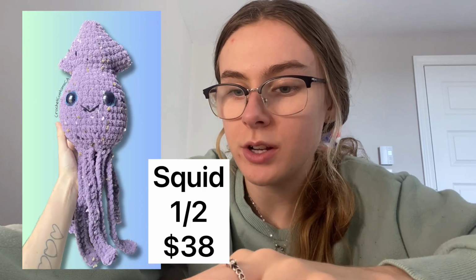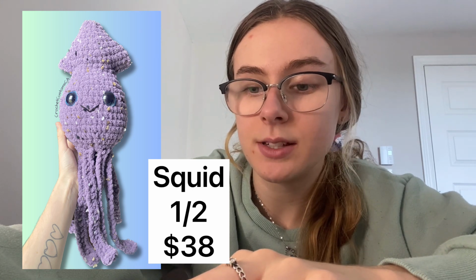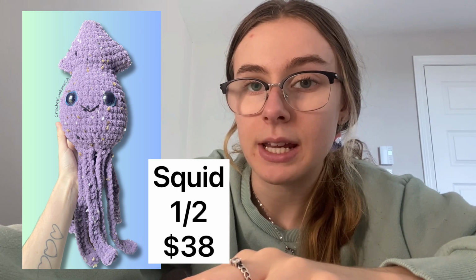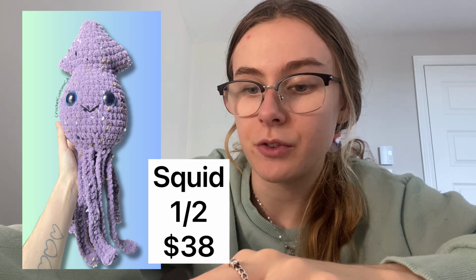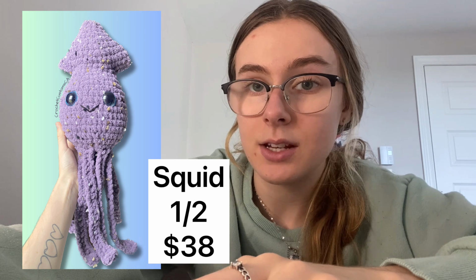I sold 1 squid out of 2 and I had 2 different sized squids. I had my biggest one for $38 and another one for $30, and I sold the big one for $38.